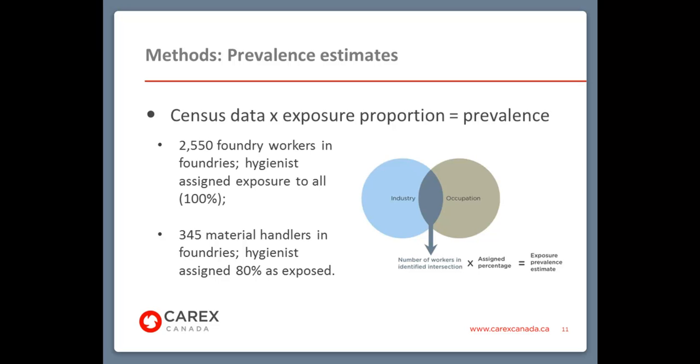For material handlers, the exposure proportion assigned was 80% because these workers are not directly involved in the sand casting process. Material handlers in foundries are still very likely to work in areas where silica dust is present because silica is common in foundries. However, some material handlers may work in areas where silica dust is not present, and this is reflected in the exposure proportion assigned.